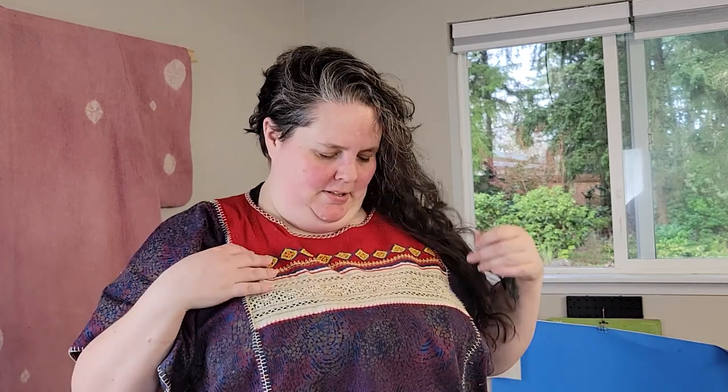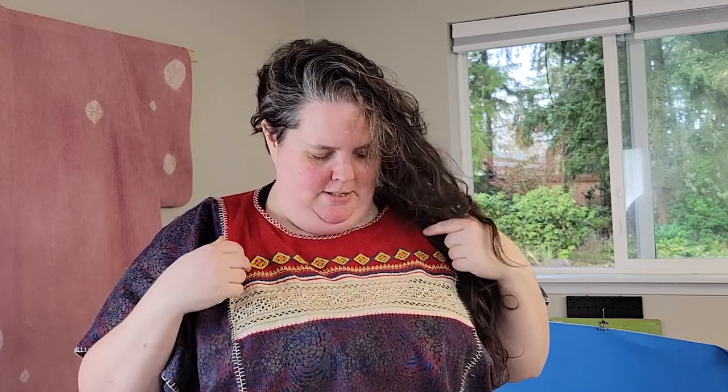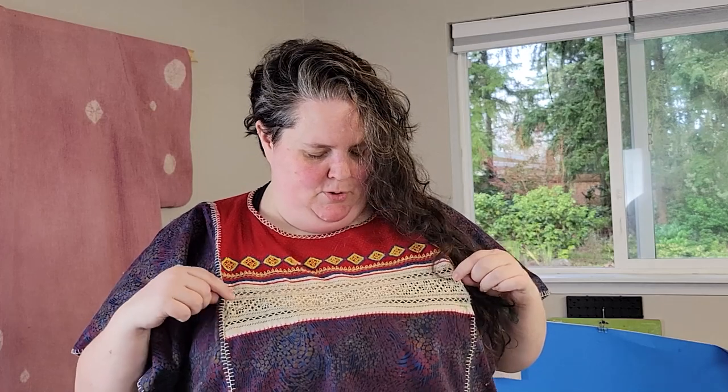I really like this. I love how comfortable it is. I love that I can sit here and just kind of get lost in the embroidery, like this drawn thread section. I like that it is not too feminine of a silhouette. I like that I can wear it belted or unbelted. I can wear it tucked in or out, and it's pretty flexible in that.